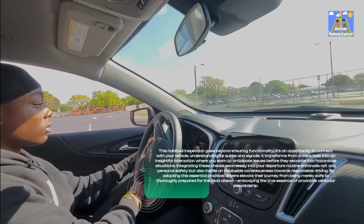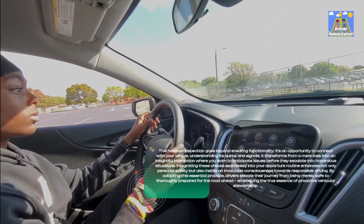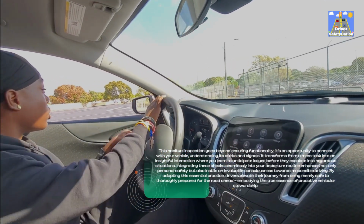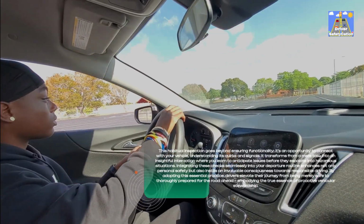consciousness towards responsible driving. By adopting this essential practice, drivers elevate their journey from being merely safe to thoroughly prepared for the road ahead, embodying the true essence of proactive vehicular stewardship.